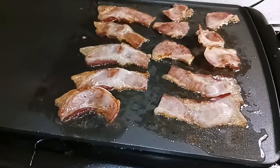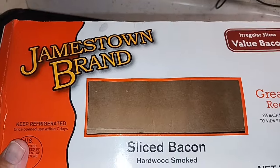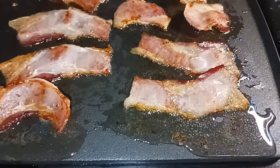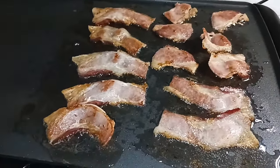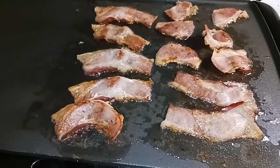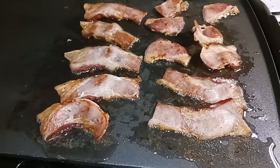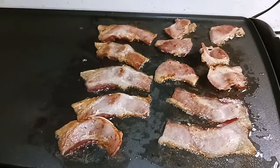So the bacon I'm making is this one we received from the food pantry, Jamestown brand. So we'll see how it tastes. And it's kind of a thicker cut. Some are thinner. We're having bacon and eggs and some toast for breakfast. Nothing huge. So yeah, I probably won't record the rest of the process. How many times can you watch bacon and eggs be made?